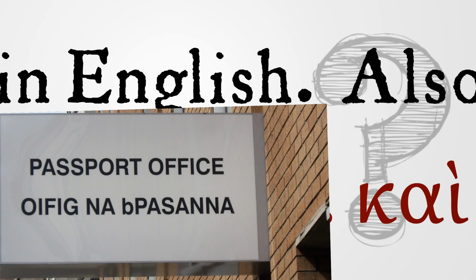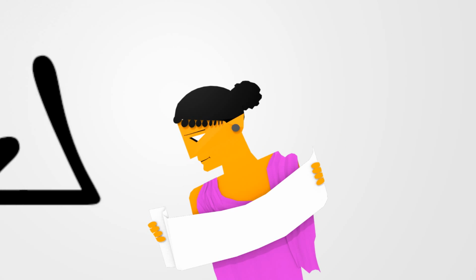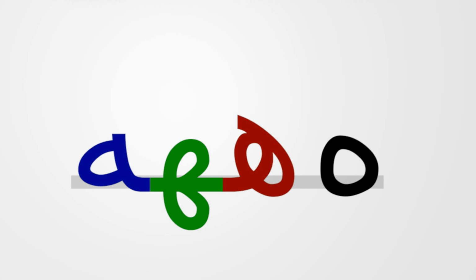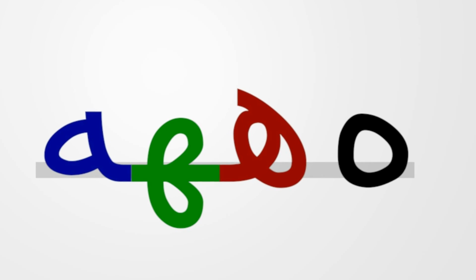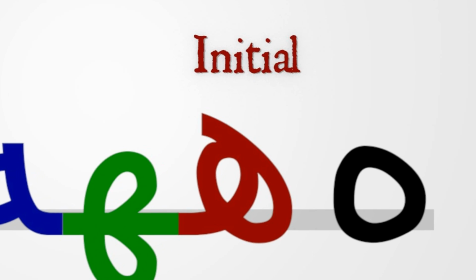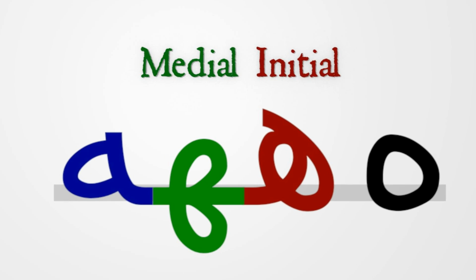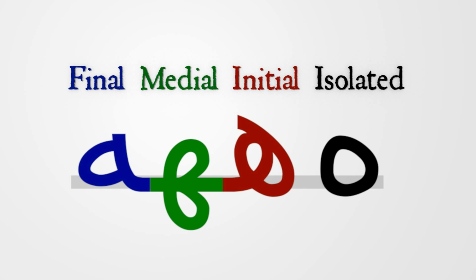Bicameral scripts don't have a monopoly on different forms for a single letter. Maybe we'll save the details for another day because I always like doing these comparative asides. But think about Syriac, and later, but very similar to Syriac, Arabic. These cursive scripts don't have capital letters, but each of their letters have up to 4 distinct shapes. Initial, when the letter connects to the start of other letters, medial when it connects between 2 letters, final when the letter's connected to the end of other letters, and isolated when it's all alone.